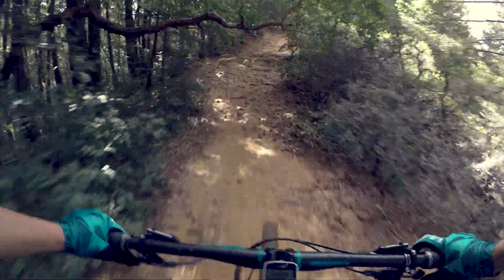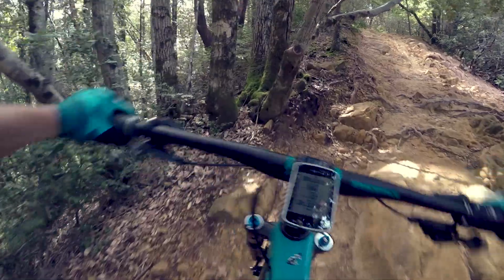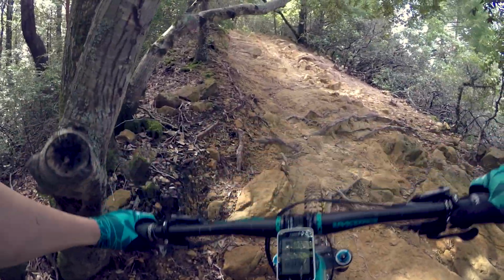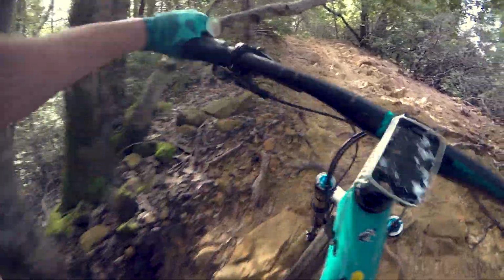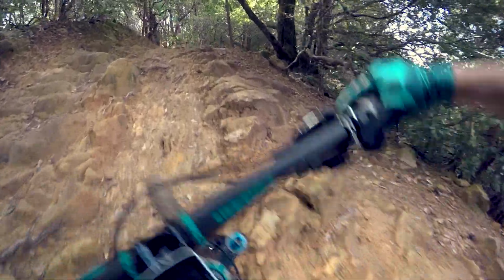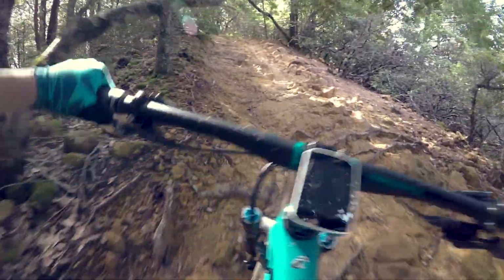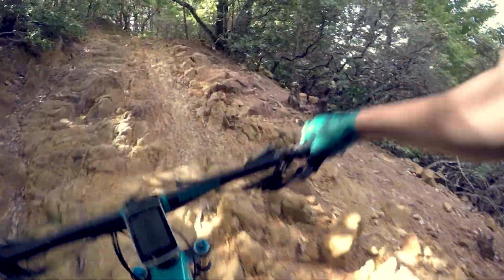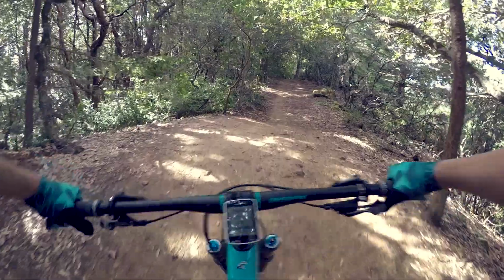So just to give you some context, I've never been able to make it up this really steep, rocky climb. Well, I guess it's the first time for everything, eh? Yeah.